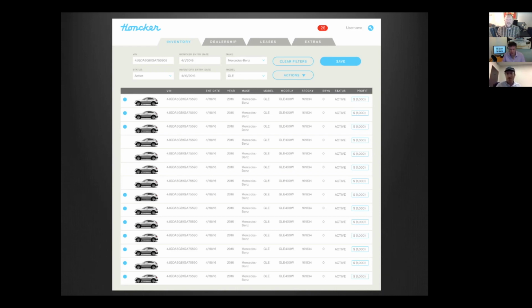Exactly. It's automatically applying the applicable rebates, incentives, and so on and so forth. Obviously, we don't touch a dealer's holdback or any behind the scenes sort of money, but anything that's consumer facing, we will automatically apply. And we remind dealers to keep that in mind whenever they're pricing their vehicles.